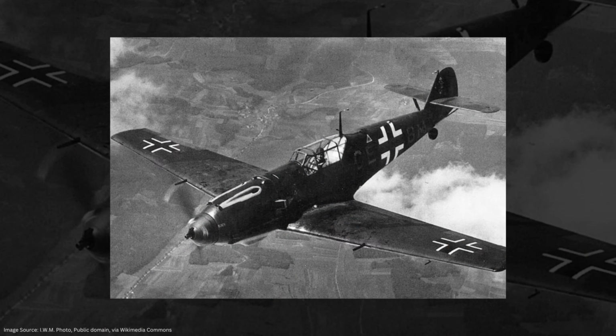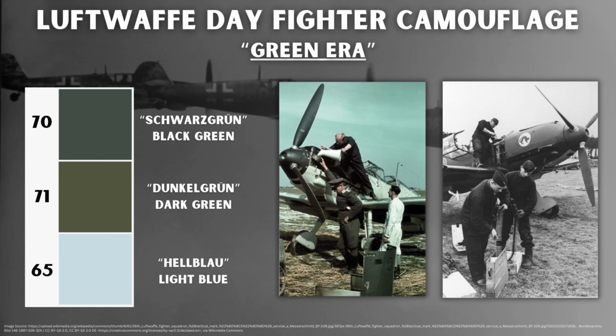By 1937, 1938, we start to see our first proper fighter camouflages pop up as the German Condor Legion becomes involved on the side of the nationalists in the Spanish Civil War. Our first belly colors for the bottom of the aircraft, intended to serve as sky camouflage, blending in with the sky as viewed from below, is RLM 65 Hellblau, or light blue.